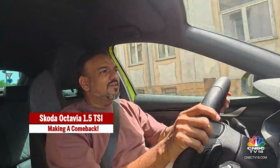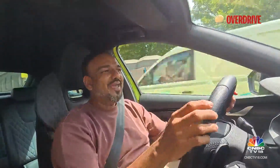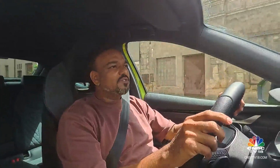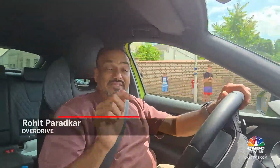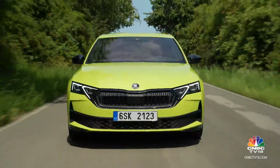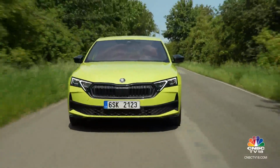I've said this in the past. Skodas are usually bought by people who want that slightly sporty edge over the competition, someone who wants that slightly more premium feel. And in that scheme of things, the 1 litre is a good engine, but the 1.5 is just the better engine. And that same engine is also powering this particular Octavia that we are driving right now. So this is the Sportline, not the RS.